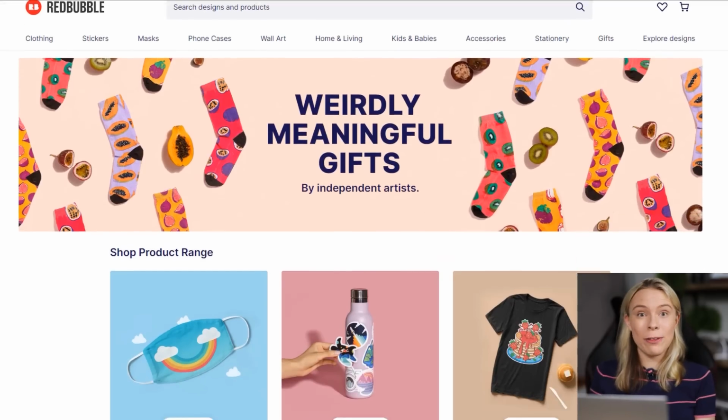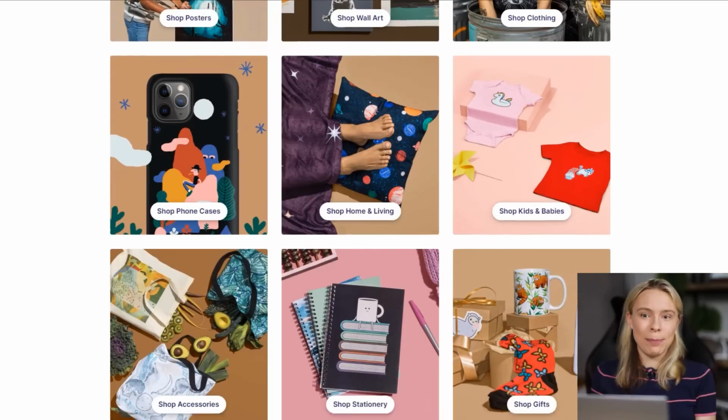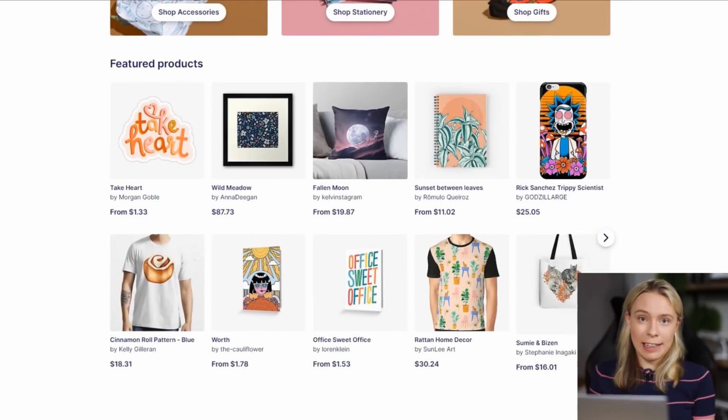Alright, so let's start off by reviewing Redbubble. The first thing I'm going to do, as I said, is explain how Redbubble works. And that's important because, as you'll see, Redbubble works very differently to the other websites on this list. And because of that, it's going to be the right print-on-demand company for some people, but not for others.